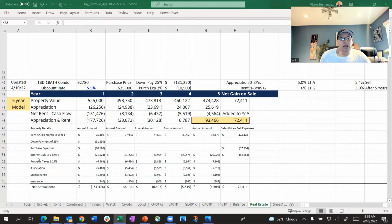Beyond that, you're going to borrow 75% of the purchase price, and you're going to be paying interest. And I have a full schedule of how much interest you're paying per year below. Property taxes in Orange County are 1.25%, and that line is there. It goes up a little bit over time. This is the association fee on an annualized basis. That'll go up over time.